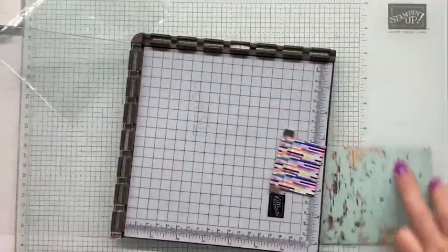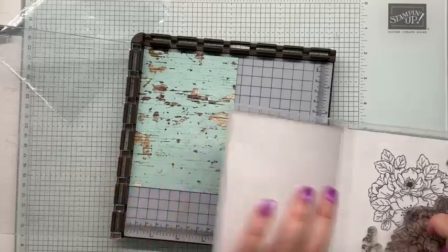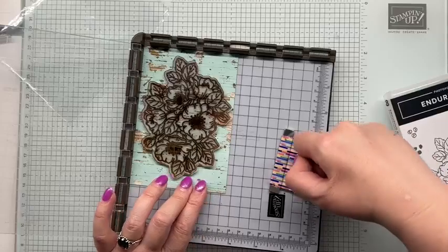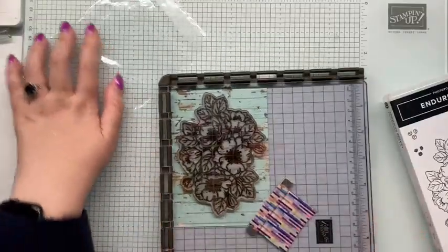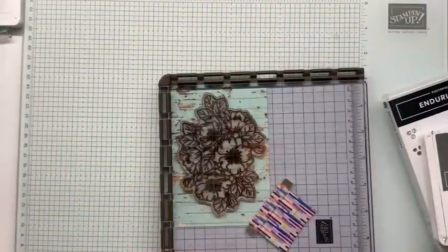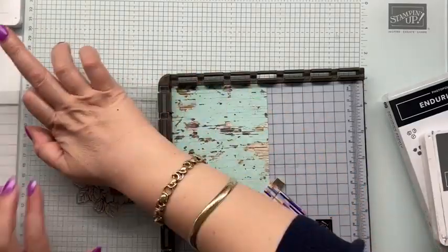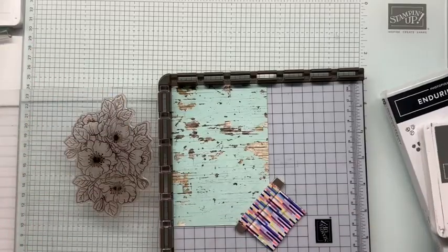Now, I'm only using a stamp positioner because this stamp is quite large. And if I don't get it in the correct spot, I want to have a second go at it as such. So I'm going to put my magnet right here. Now, Basic Grey ink I'm going to try first, especially with this more country look. I think Basic Grey works really well. It's a great alternative to black without being black, if that makes sense. Okay. Now, this stamp has been really well used, but I am still going to just run my hand over it a little bit.